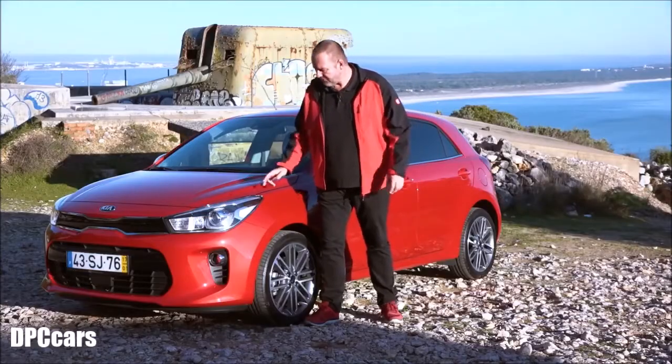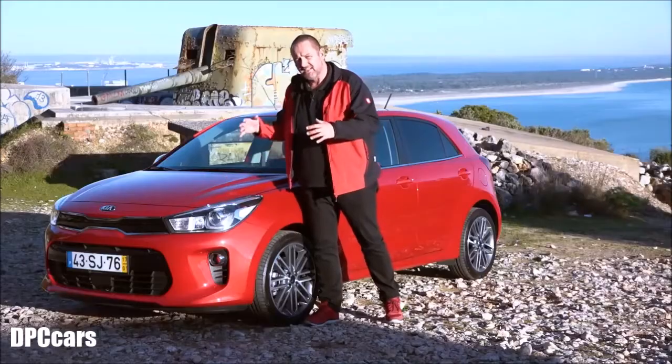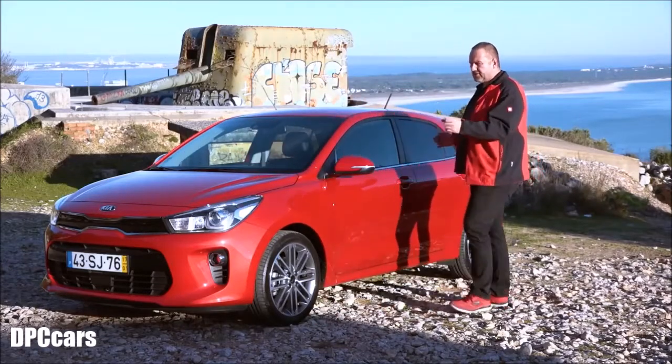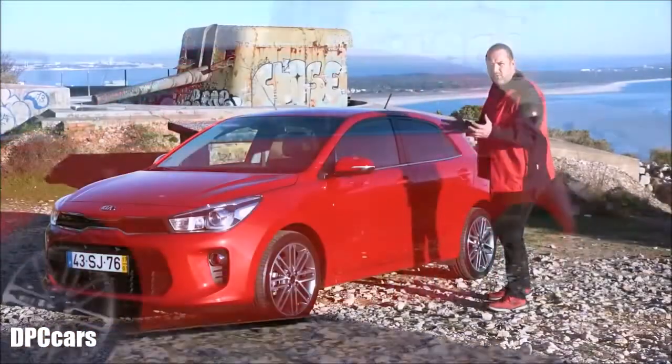Here you can see how far these headlights go into the side of the car, but more important is you can see this line on the hood a lot better and how much this gives the car a push. If you're looking at the whole shape of the car, you see that the front has grown a lot, while the rear of the car is a lot steeper and shorter, and that makes it more compact, more dynamic.